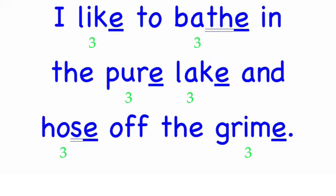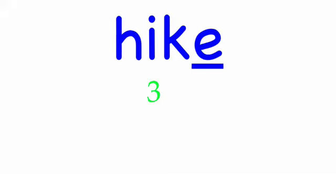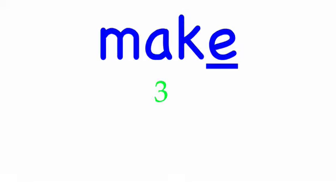Sentence 4. The stride of the hike will make us whine and drone. The stride, five sounds. S, t, r, I, d. Stride. The stride of the hike. Hike, three sounds. H, I, k, hike. Will make, three sounds. M, a, k, make.